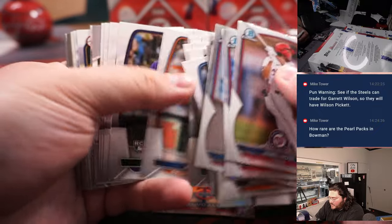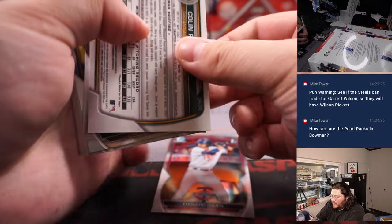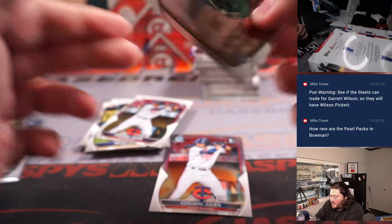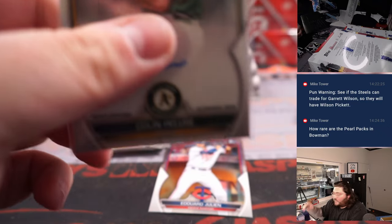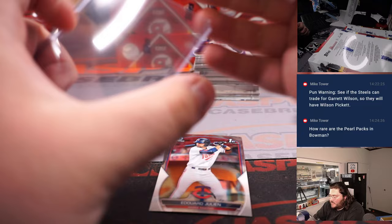Julian, Bowman first for the Twins, one of our top load guys. Next auto is going to be Colin Peluse, Bowman first for the Oakland A's, and Scott.